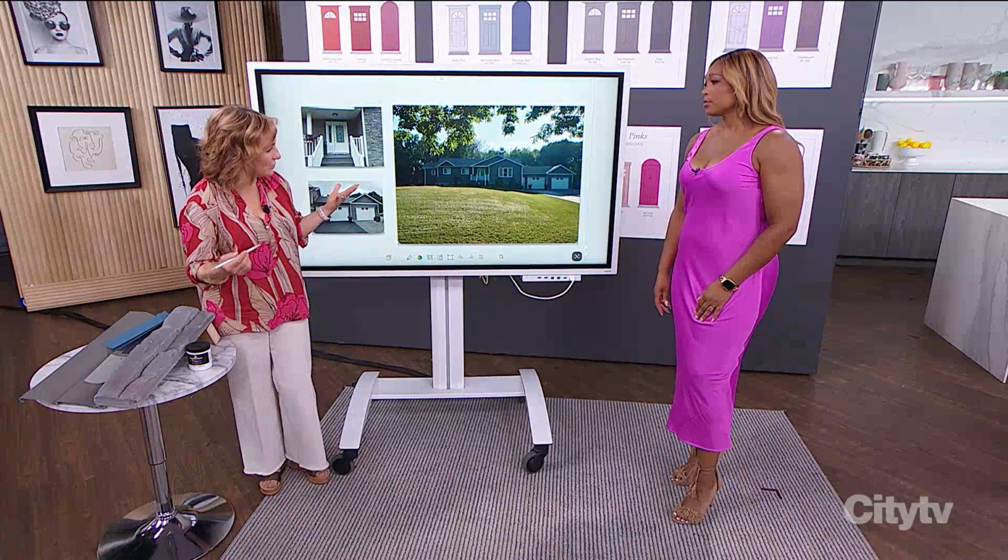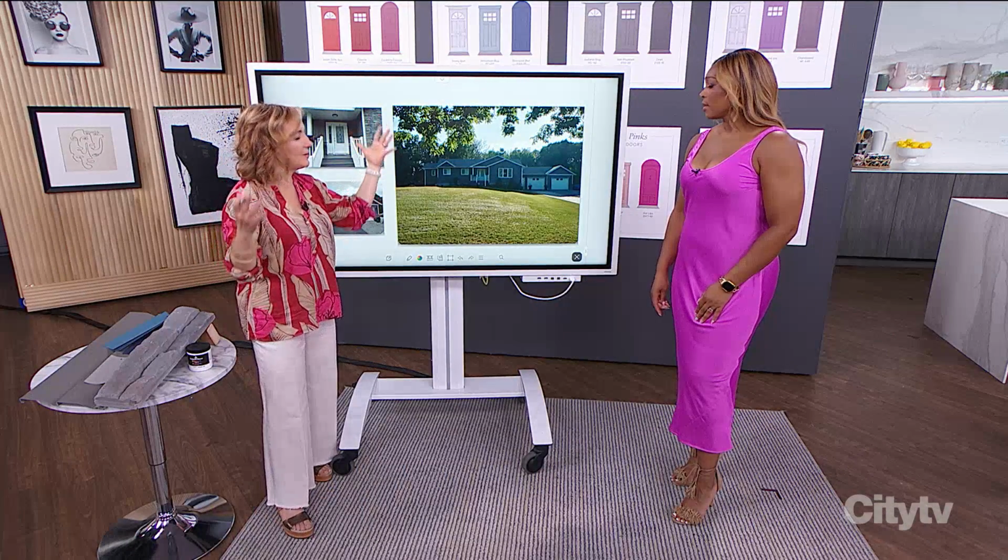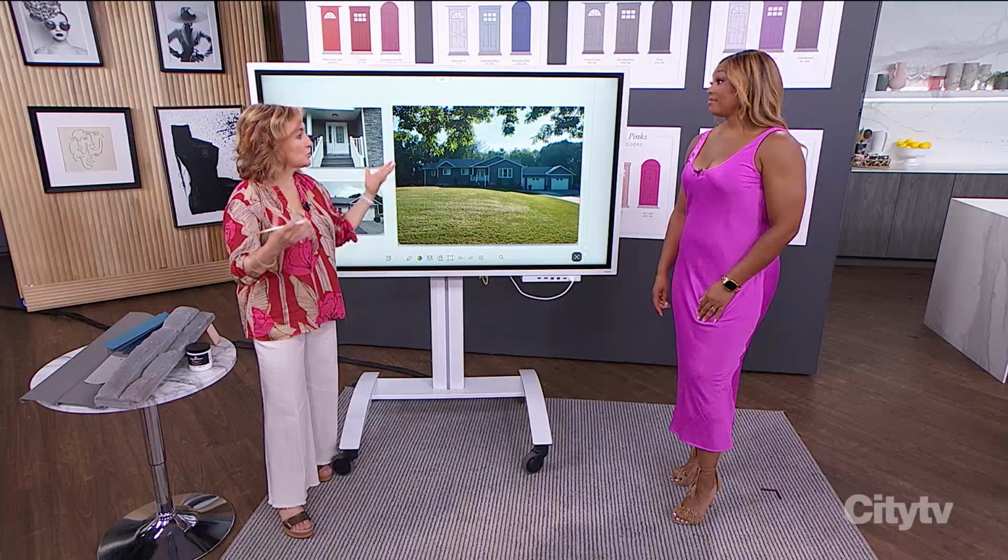When you're picking exterior colors and finishes, you want to think about the landscape and your neighbors, which it doesn't seem like she has any, which is good. But I think the house fits really nicely into the landscape. So they did a really good job of choosing all of the cladding and all of the finishes.